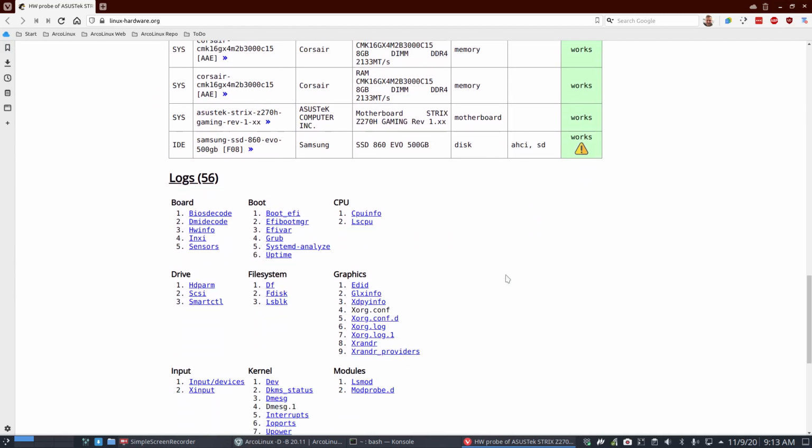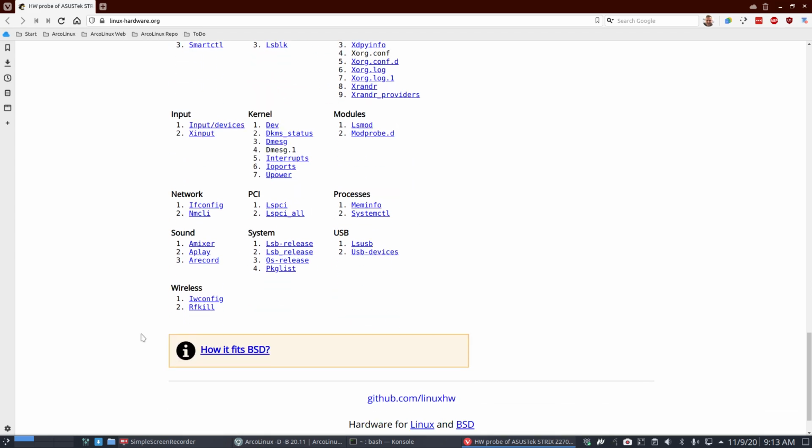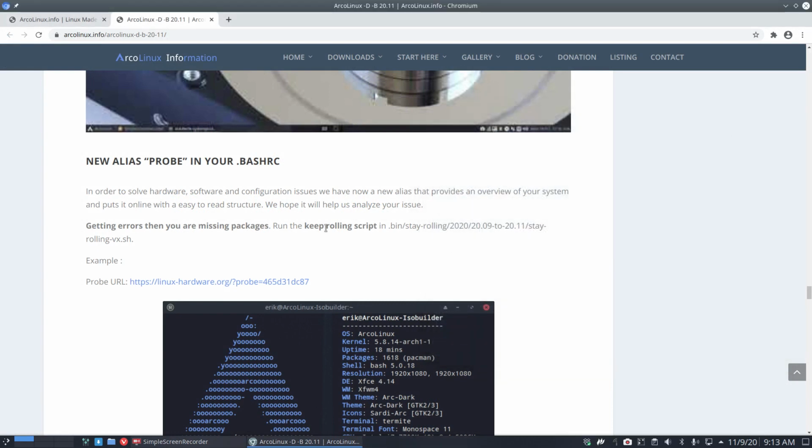Say, I have a problem with this. And then we go and have a look together at the data and say, okay, might be a problem here. We can try to solve this with that, etc. We can have a look together at the same data. So that's an interesting thing. Now, if probe doesn't work on your system, you forgot to install the missing packages, right?